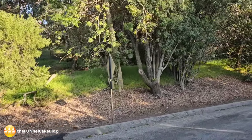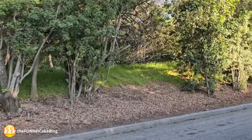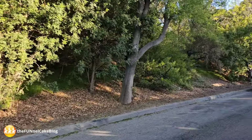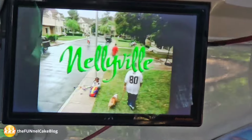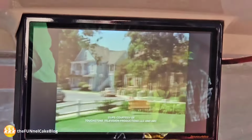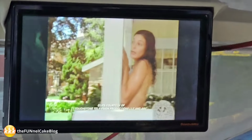And the neighborhood set we had, well, a lot of famous people have lived out there. Tom Hanks lived there in The 'Burbs. Nelly filmed his music video. Hi, Nelly. And, of course, those housewives.